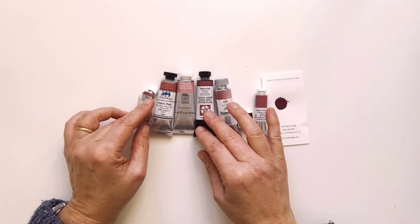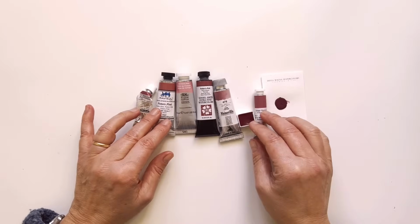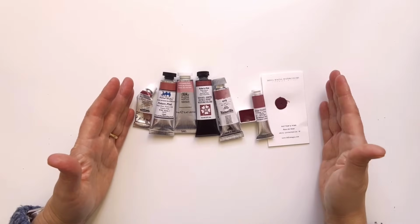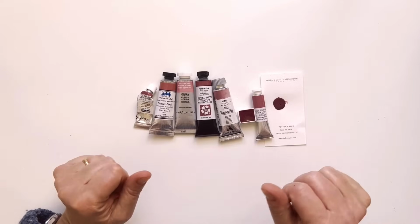I always buy paint supplies when I find special offers or discounts. So it took me some time, but I have this nice collection of 8 Potter's Pink. We're going to swatch them and answer the question of whether all Potter's Pink are created equal. Let's dive in.